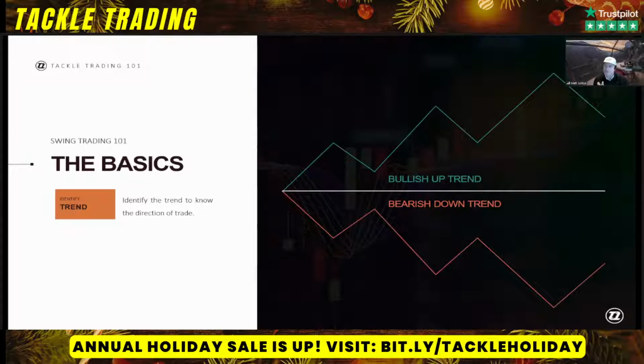So we want to identify the trend to know the direction we want to trade. There are three trends in the market: bull, bear, and neutral. We'll talk about all three here in just a second. The second thing we need to identify is the pattern. Pattern recognition is extremely important to short-term traders, because it's the pattern that defines the probability of the next move. Are we at one, breakout? Are we at two, overextended? Are we at three, retracement?